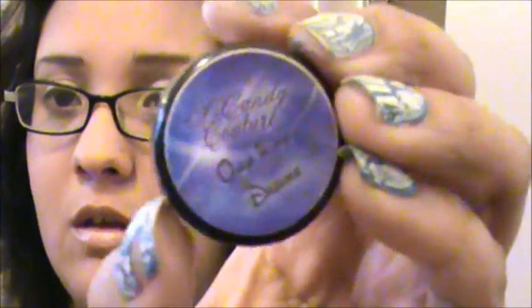And the next one is Only in My Dreams. Also inspired by a Disney movie. And it's this bright pink. I love this color. These kinds of colors are in for spring this season. And here you go, that's that pink. And this is with no primer. No primer, and that's how pigmented it is. It's gorgeous. I love this pink.